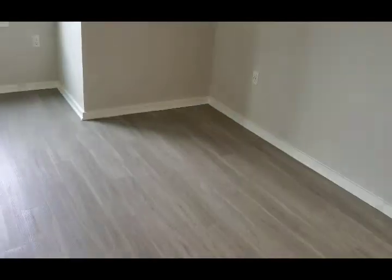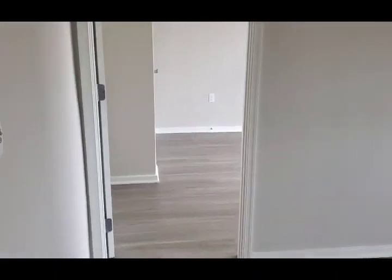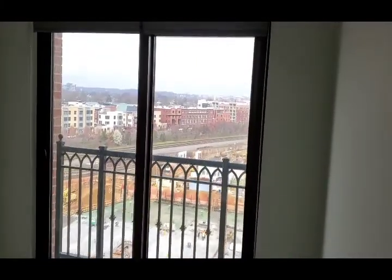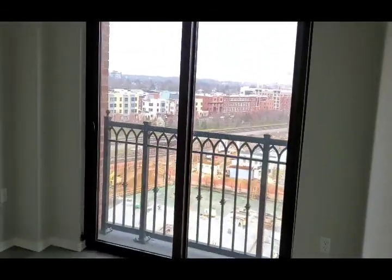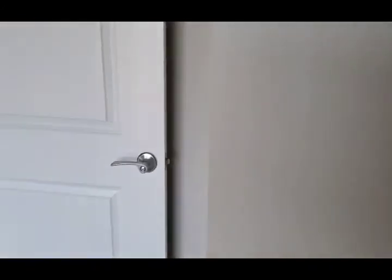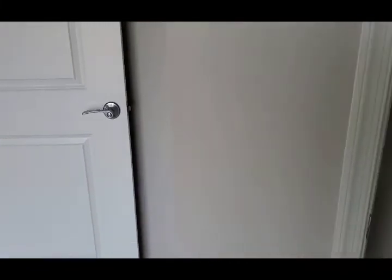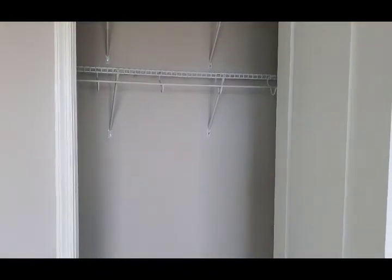And into the living area here as well. Nice and spacious. And then this is the side bedroom. This is the second bedroom. That features the Juliet style balcony. Excellent for a second room. And also includes a nice large closet, double shelves.